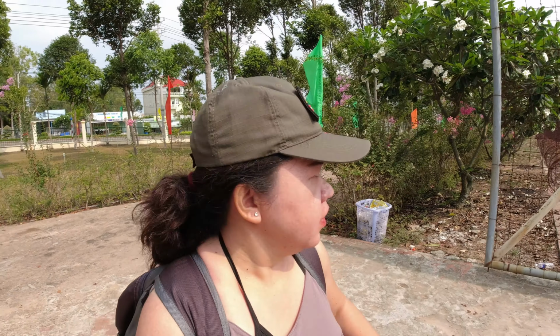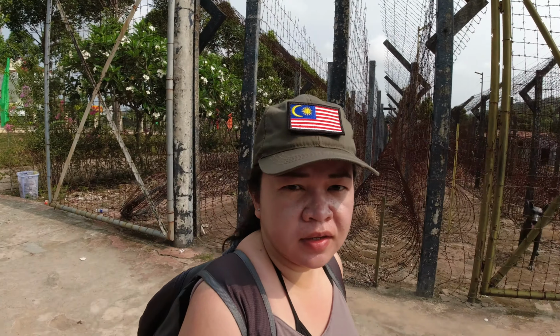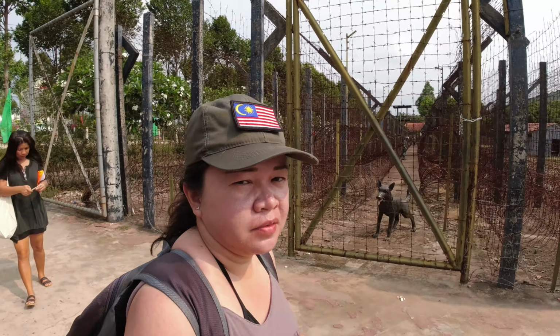By the way, the admission is free to this prison museum, and after the walkway that is full of flowers, we will enter this area with all of these fences around.